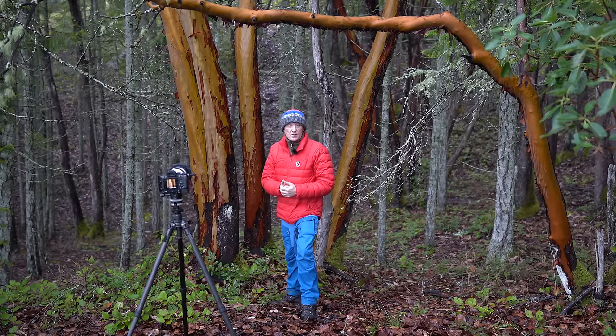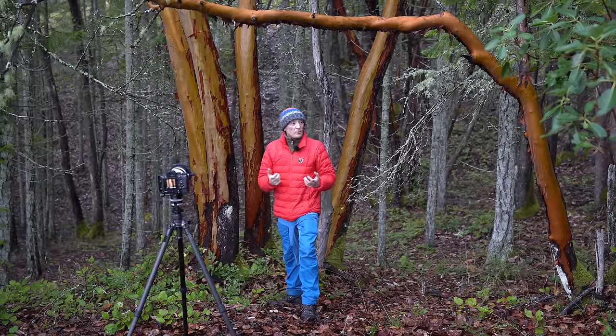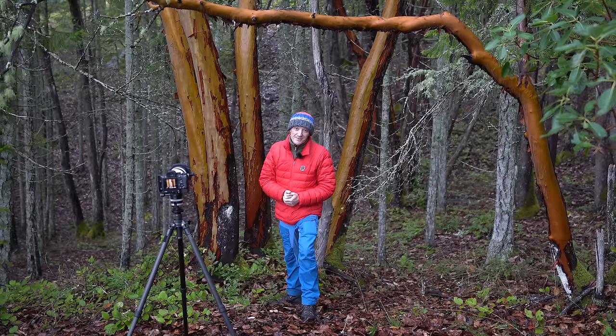And it's going to be a square composition. It's a detail shot. I just want to capture that colour, the bark peeling off. And I think it's a really nice image to end the day, because there probably won't be any more images. It's getting darker. We've lost the atmosphere. But what a fantastic day it's been.